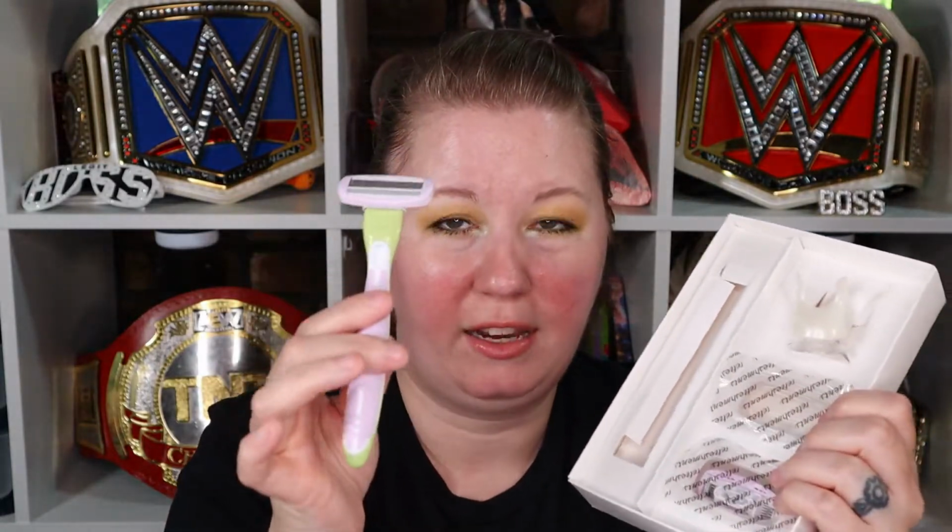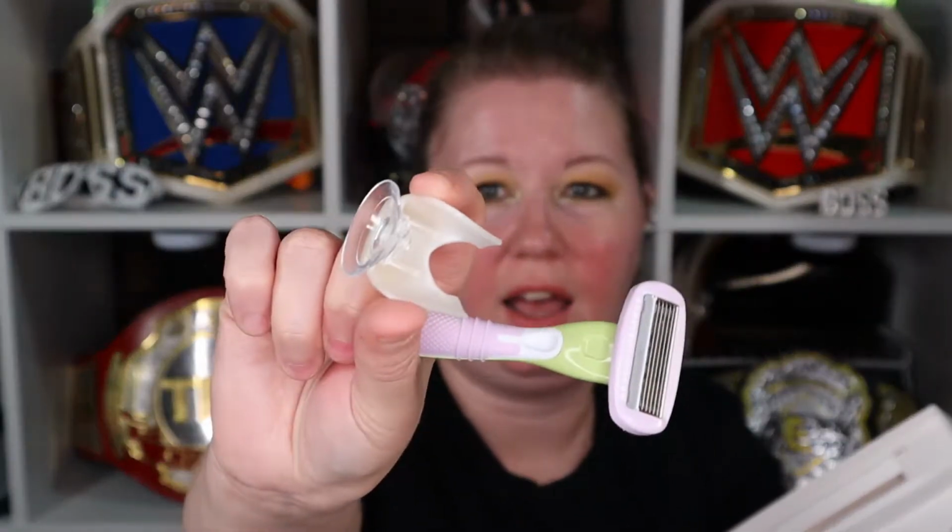So we have separately, you get the handle, you get 2 heads, so this is 1 and 2, and then the little piece that you can put on your shower to hang it up. I've tried using those types of things before with other brands, and I don't know, they don't really work for me.